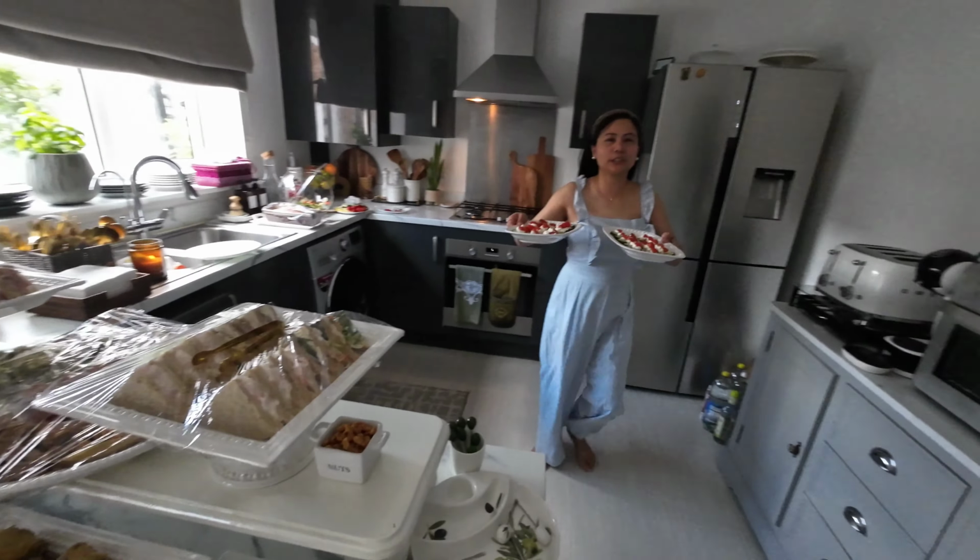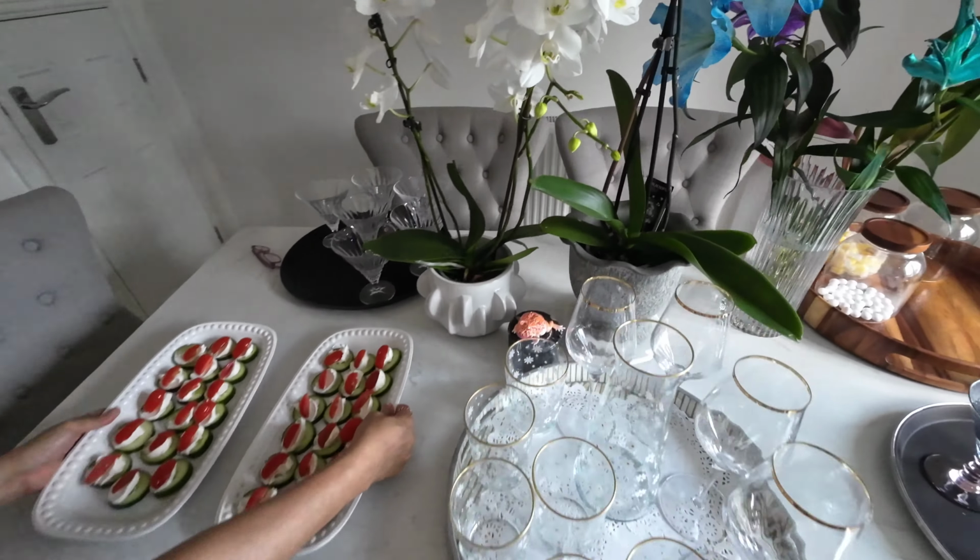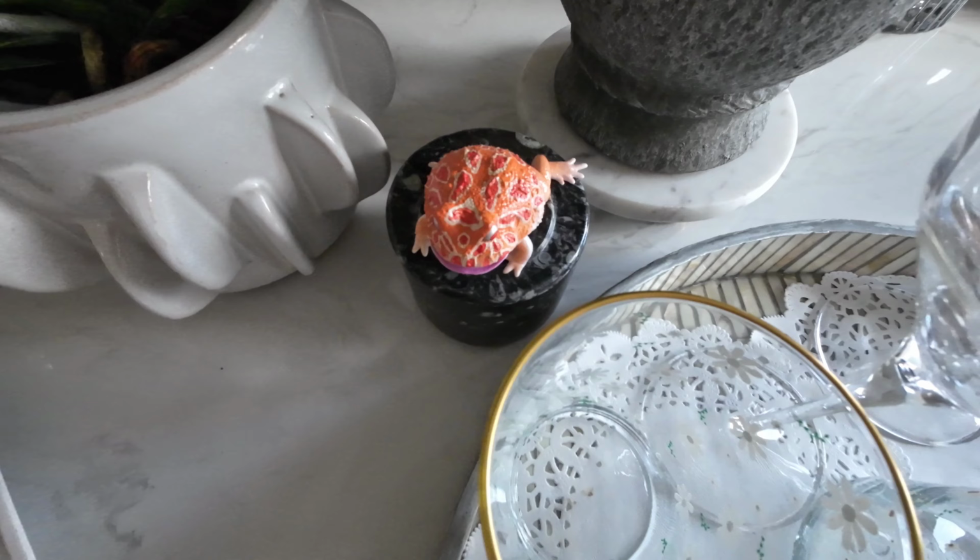I don't have space for this demon, so I have to put it over here. Okay. Cool, next my little frog creature. Look at him looking fantastic.